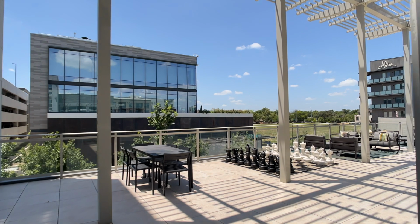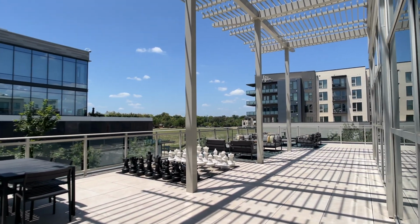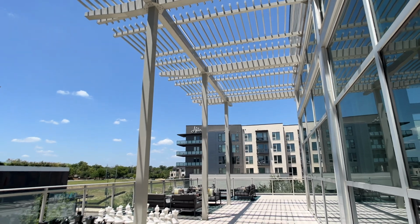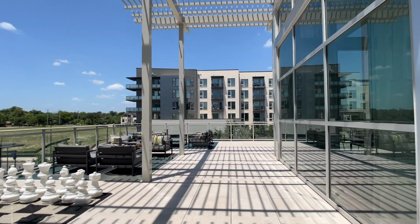As soon as you walk out, you have this nice pergola type shading that's right above you and some more seating areas. You have an extra large chess table, and once we get to the edge to where we're able to look down onto the street, I'll be able to show you some of the nearby restaurants that are in the area because they are that close.